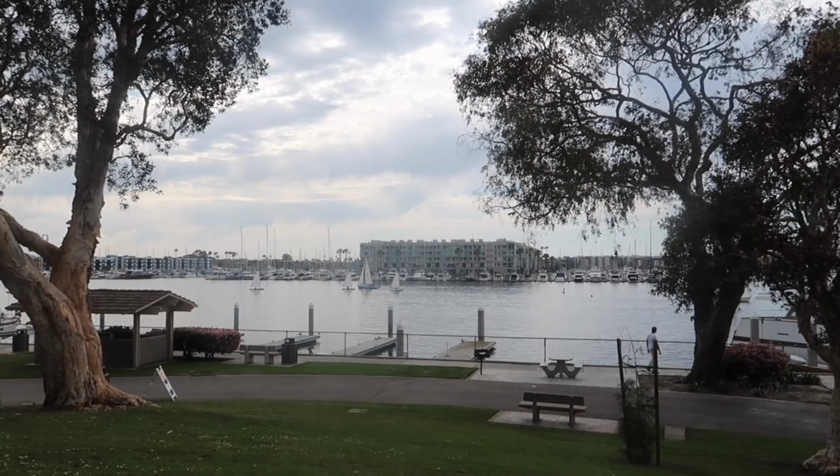Update, we finished at the Hive. It was a super fun brunch event, and we just drove to Chase Park in Marina Del Rey, I think it's called Chase Park. Yeah, so we're just chilling here. There's a bunch of seals by the harbor, and then this is where all the boats and yachts are.